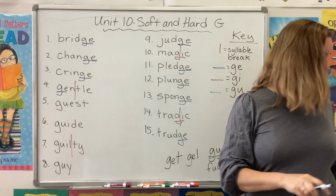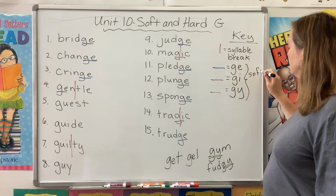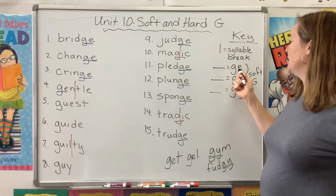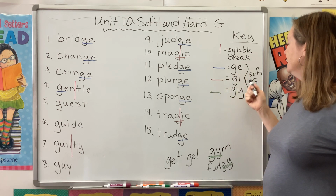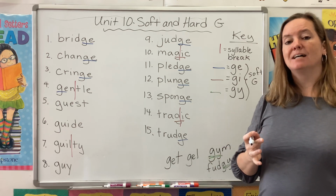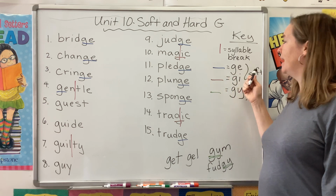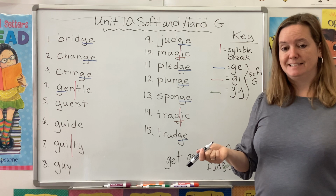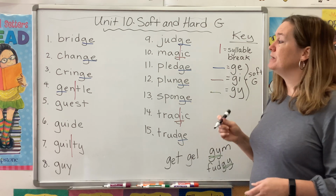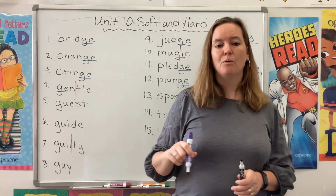But the reason I want to add them is because just like last week, I want you to notice that anytime our letter is followed by E, I, or Y, it's going to be soft. Remember last week, if you flip back, we did the same thing. C-E, C-I, C-Y were all soft C. Okay? Now last week we didn't have any hard C, but this week we do have some hard G because I want you to notice something weird.